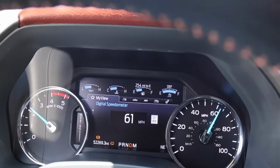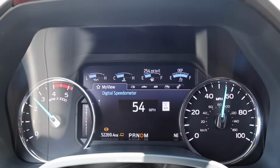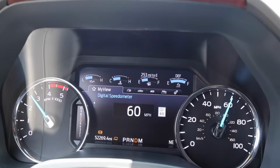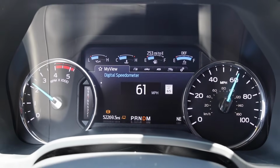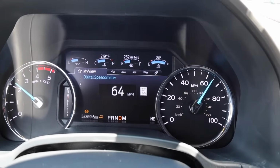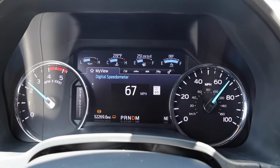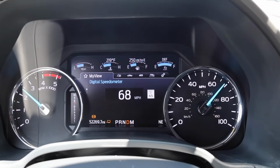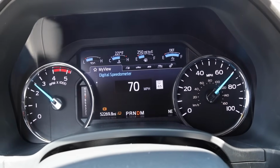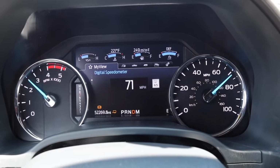Actually, I'm going to drop back down because I think I started about right here anyways. Oh, right here. We're in 6th gear. Earlier we were in 7th gear. So this is where the 6-speed stopped at 65 miles an hour. Oh my gosh. This truck is no joke. It's just no joke.